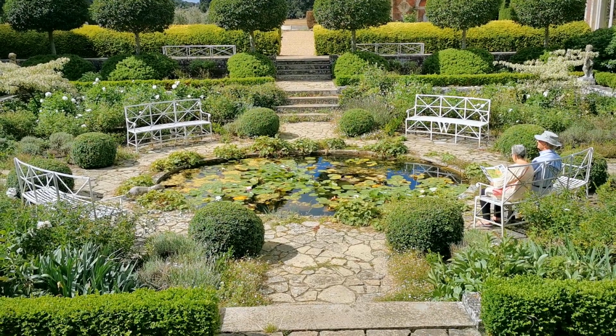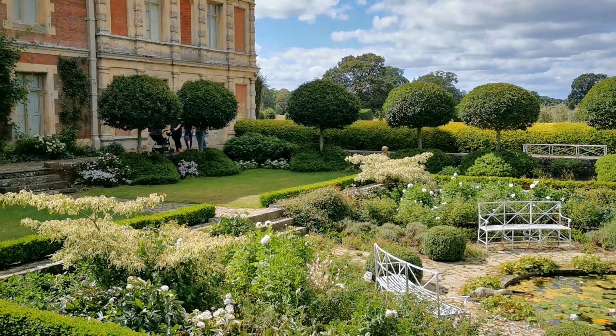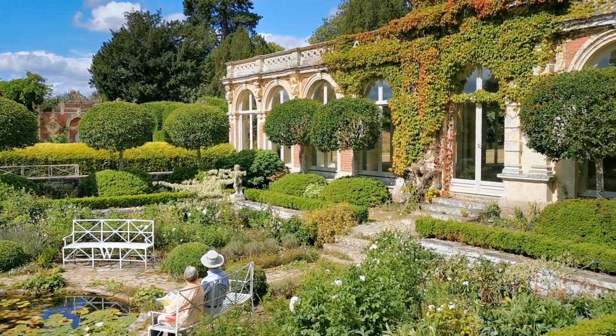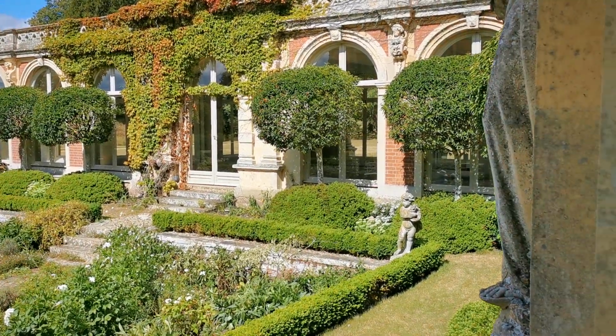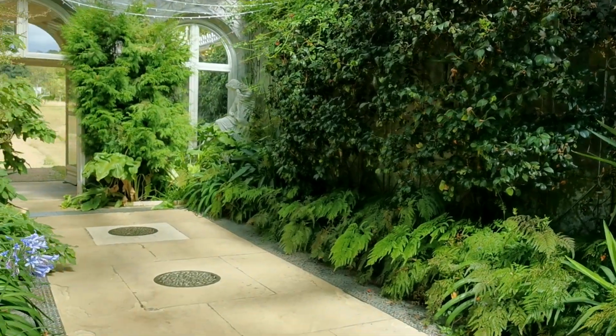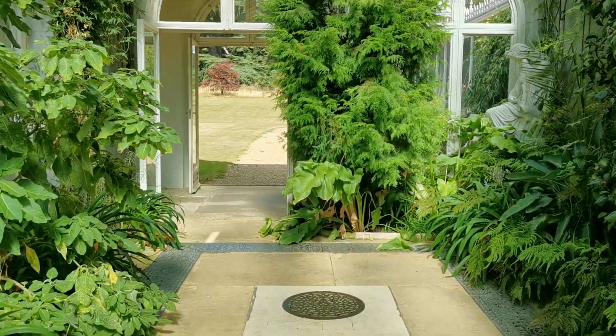View out halfway along the winter gardens again, back over the white gardens. Let's come back into the winter gardens, make our way along towards the end. These open back out onto the gardens.